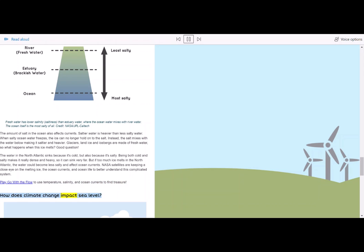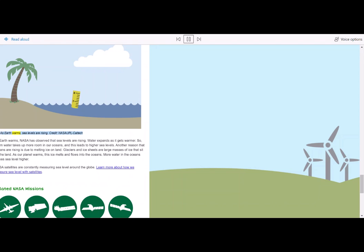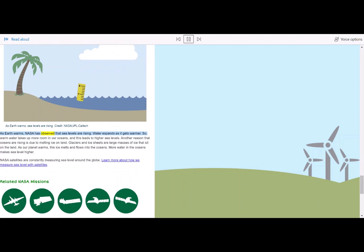How does climate change impact sea level? As Earth warms, sea levels are rising. As Earth warms, NASA has observed that sea levels are rising. Water expands as it gets warmer. So, warm water takes up more room in our oceans, and this leads to higher sea levels.